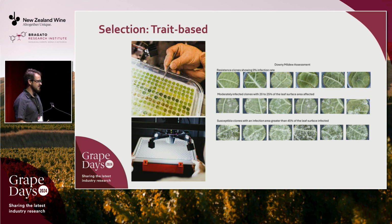Fortunately, we've been working with Cornell University and the US Department of Agriculture, who have developed an automated approach for screening plants for powdery mildew and downy mildew resistance. And what they do is they've built a robot that has a set of very advanced optics on it.